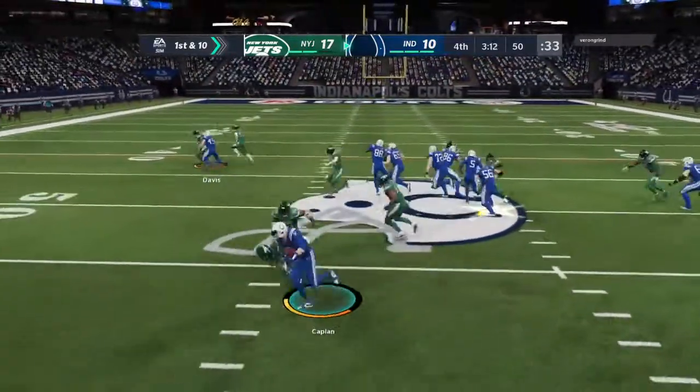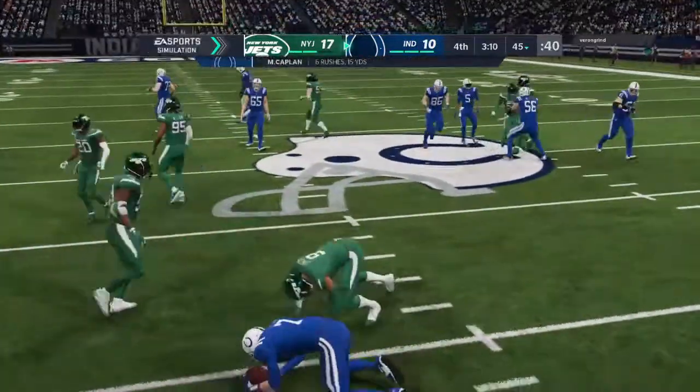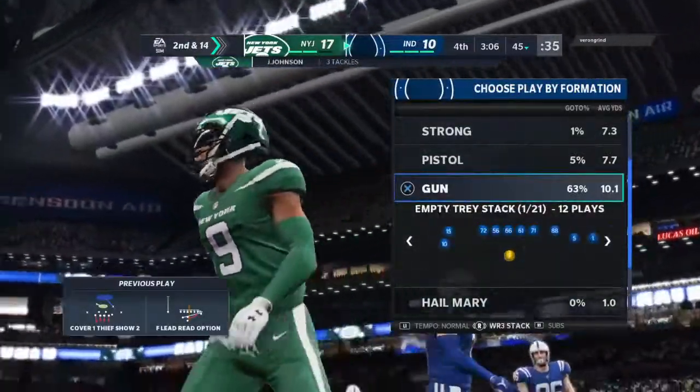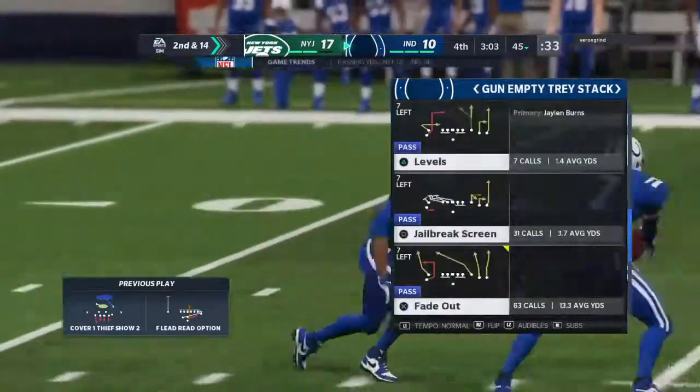And they'll try to run the option here. And he'll lose yardage on the play back at the 45-yard line. Yikes, a 4-yard loss really sets them back now for 2nd down.